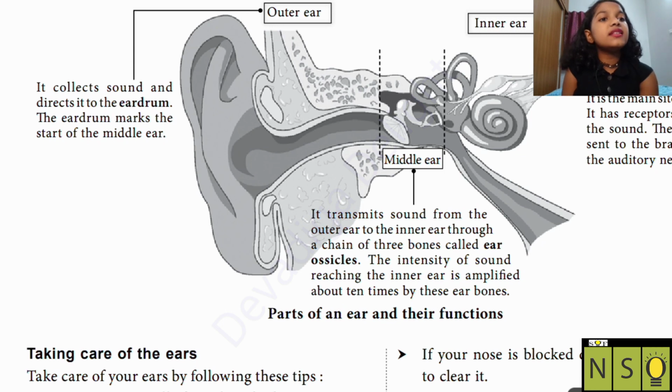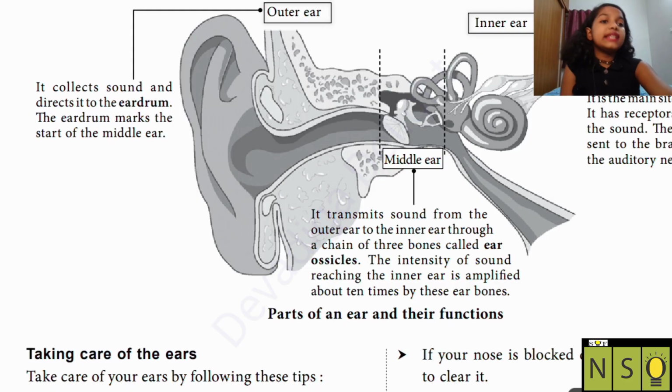Middle ear. It transmits the sound from the outer ear to the inner ear through a chain of 3 bones called ossicles. The intensity of the sound reaching the inner ear is amplified about 10 times by these ossicles. So whatever you're hearing of my voice is amplified 10 times.